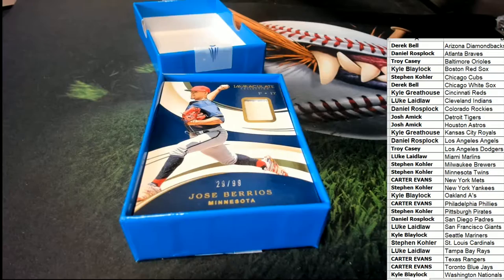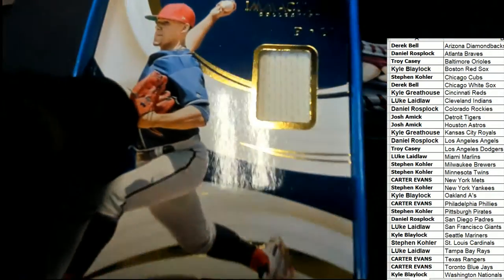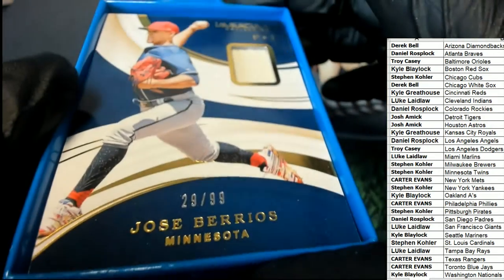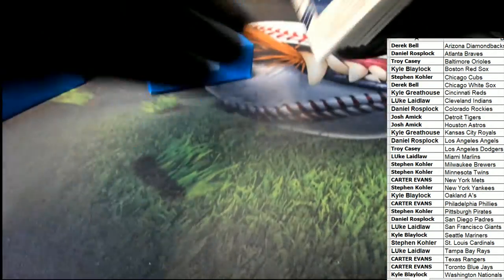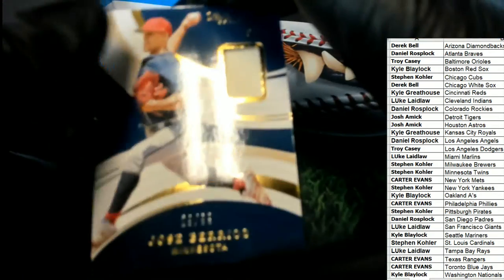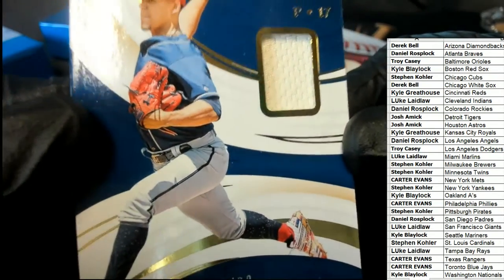Congratulations with your relic hit. Hope. Out of Immaculate. Stephen K. pulling down the relic there.